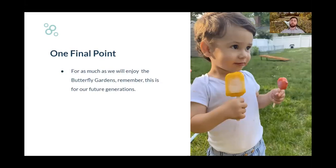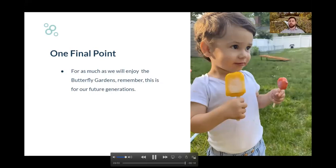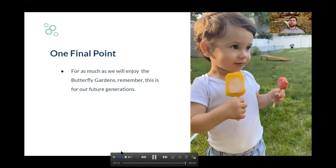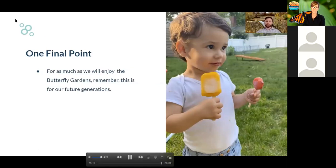I had a very blessed childhood on the South Shore of Long Island in North Massapequa, but my yard was largely sterile, and I always wondered why. So don't sterilize your yard, and it'll become such a rich area for your little kiddos to explore, to learn, and to be in touch with nature. And really, it's the next generation that we have to do this for. So thank you so much, and I'd be glad to take some questions.